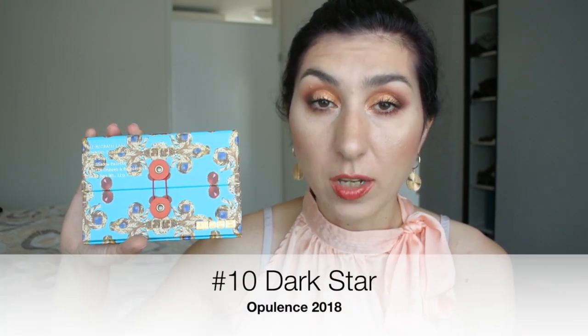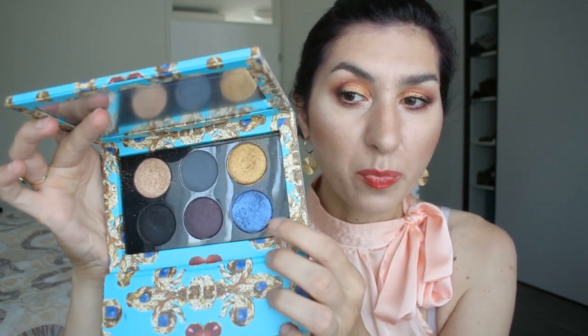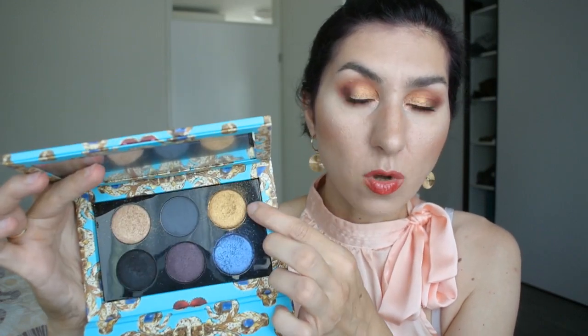At number 10 I have my Dark Star eyeshadow palette from, again, Opulence 2018 collection. This is my favorite of the 6 pans that she came out for that holiday collection, because I just think this is such an interesting color story. I really, really like how all of these shades work together. This beautiful bluish, purplish shade, stunning. It just glows when you put it on your eyelids. This gold here is, again, I mean, we know that Pat can do a sick gold.